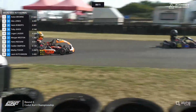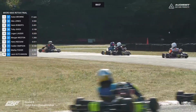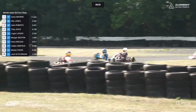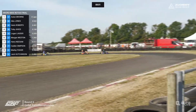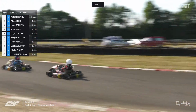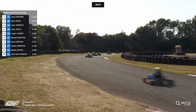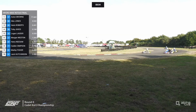So it's Brown leading the way at 2 minutes into this 10-minute final, with Alex Jones going with him in 2nd place. Harris Roberts and Toby Dukes battling it out for 3rd place, and Dukes closing up through the hook and round the tight corners. Just needs a little bit of drive to get through on Harris Roberts.